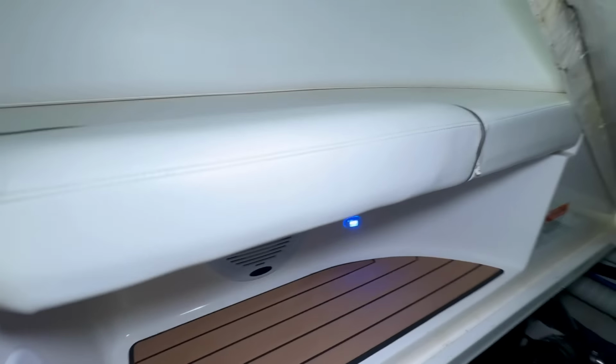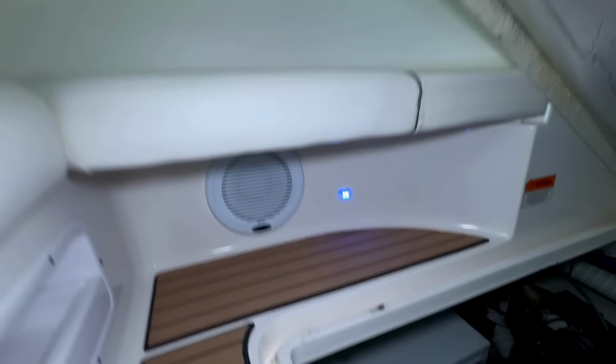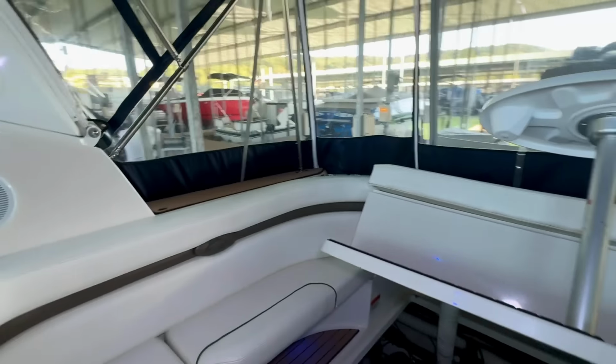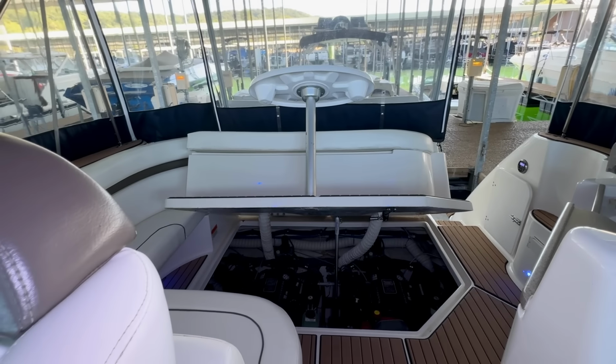Okay, so now bear with me here. Let me climb back out. So as I climb out, that little subwoofer may have caught your eye right there. This one's got a nice sound system on it. So let's go ahead and continue down with that powered engine hatch.